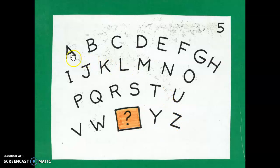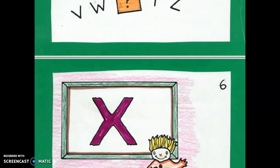They decided to try Slosh this time. Okay, let's try it and see if that sounds right. A, B, C, D, E, F, G, H, I, J, K, L, M, N, O, P, Q, R, S, T, U, V, W, Slosh, Y, Z. That doesn't sound right. That sounds awful. They shouted again. No. That doesn't sound right either.